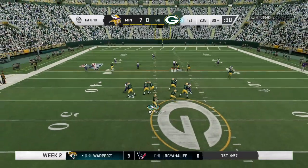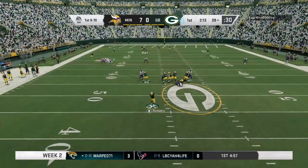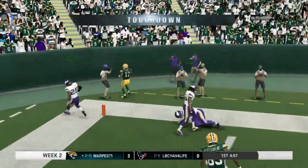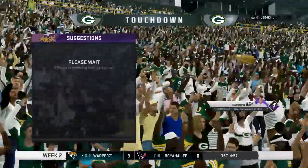Should have gone down. I mean, hindsight's always 20/20, but that's the safe play. You're exactly right. Hindsight's really never wrong, is it? Because you can handle. Got a man open. It's Adams. Touchdown, Green Bay.